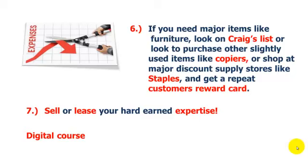Ladies and gentlemen, you can sell or lease your hard-earned expertise. You can always put together a digital course, and if you don't know the how-tos about the digital end of it, you can go right over to elance.com. That's elance.com, and you can find these men and women who are whizzes at that sort of stuff. That's selling your expertise. You can also lease it. What do you mean? Consulting. That's somebody renting out your brains, your expertise, your knowledge, your network, all of that.